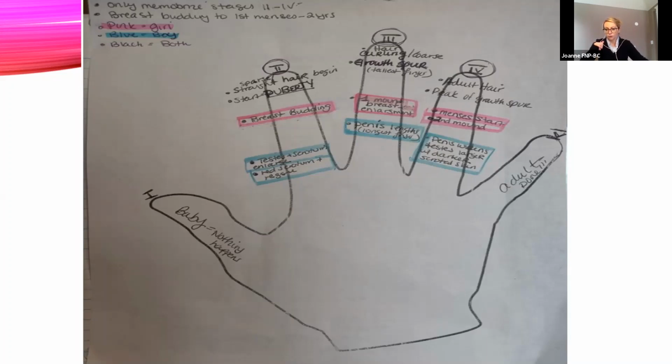This is not normal. Even if she's in Tanner stage 2, 3, or 4, but she's had no period, she should have had a period by the age of 15, okay? You're worried about some genetic stuff going on there, all right?